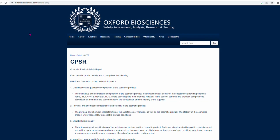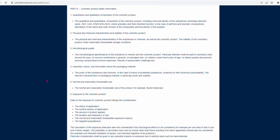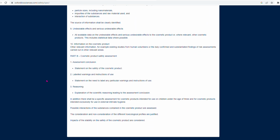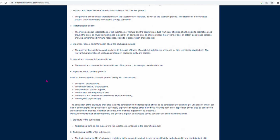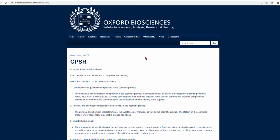Then there's Oxford Biosciences. They're very knowledgeable and they're very quick, and their CPSRs are very reasonably priced. You just need to email them and they'll send you a form to fill out with your formulas and all the information they need, and then they'll be able to advise you on any changes or provide your CPSR.